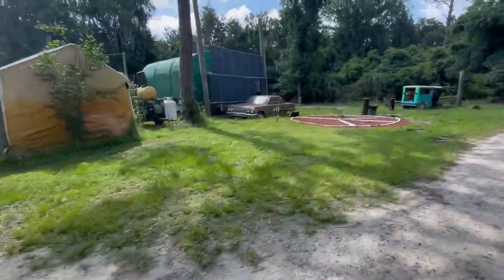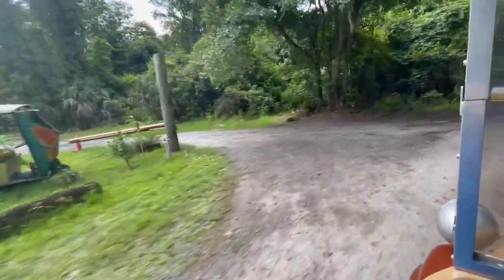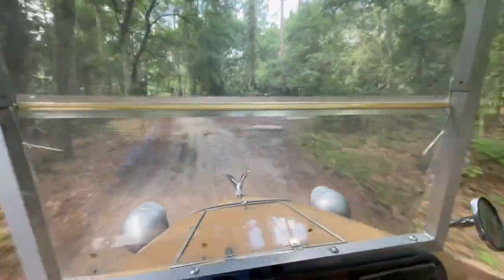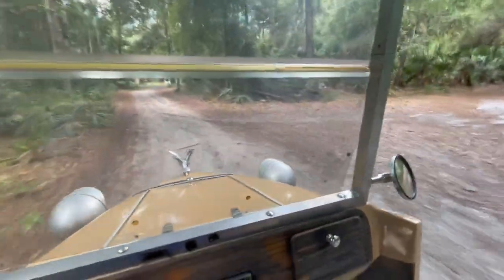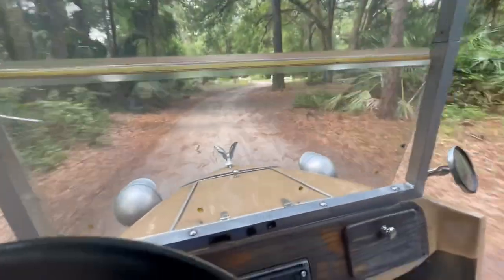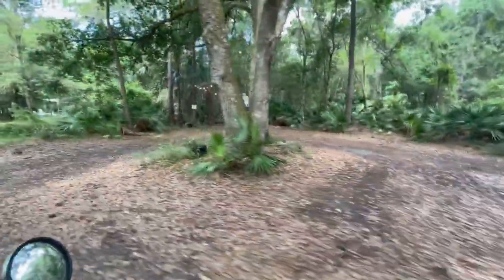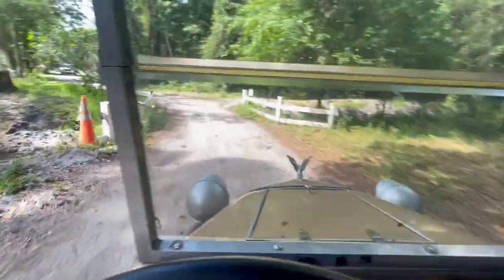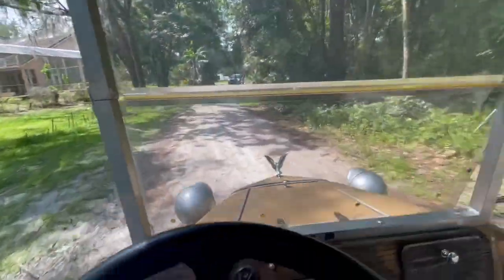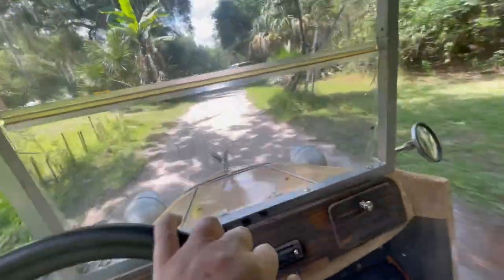Again, passing the stop. Zen space. Now we're going to go to our last spot, which is the man cave.